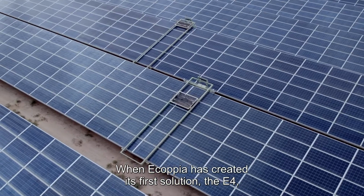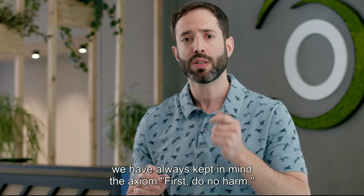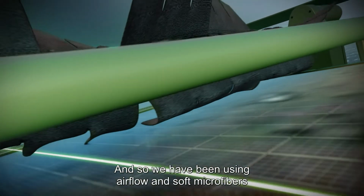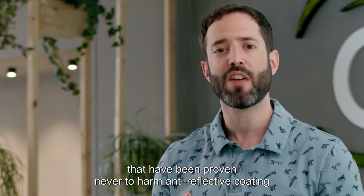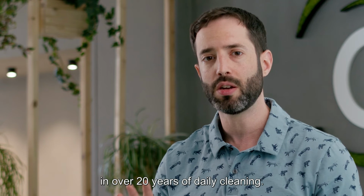When Ecoppia created its first solution, the E4, and throughout all other products, we have always kept in mind the axiom, first do no harm. And so we have been using airflow and soft microfibers that have been proven never to harm anti-reflective coating in over 20 years of daily cleaning.